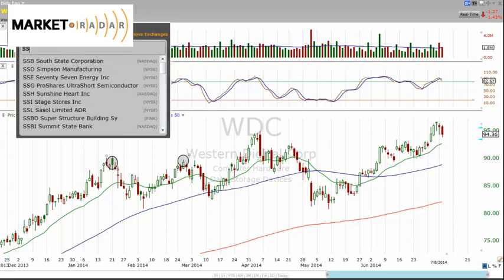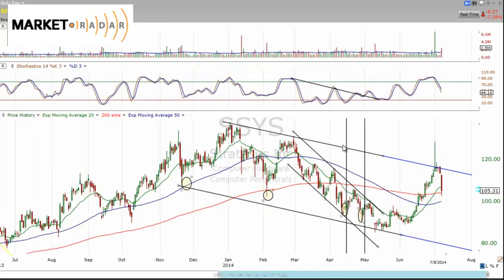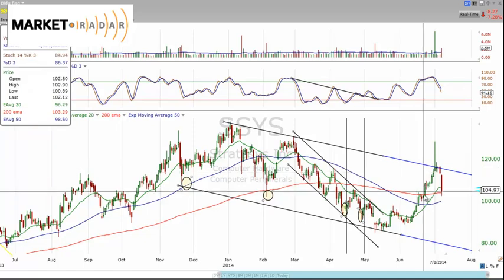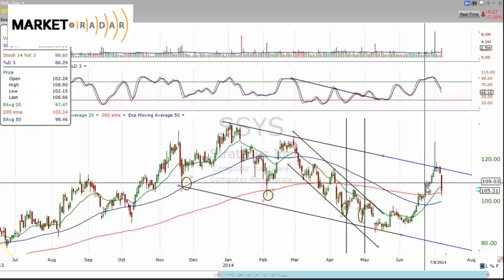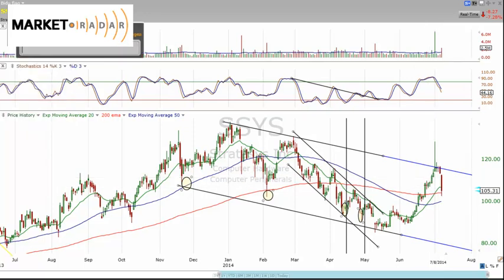Stratasys, SSYS. I'm not a big fan of 3D technology. This one, nice pattern. Everything here works out great. And again, this little spike higher and a close lower and then the drop out. This looks like a short, starting to. I just don't like the big range here. So this big range is going to be very tough to chop around inside before heading lower. But I do like 3D and SSYS lower.